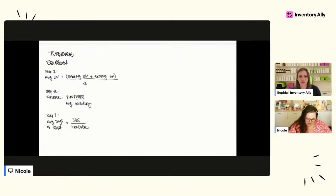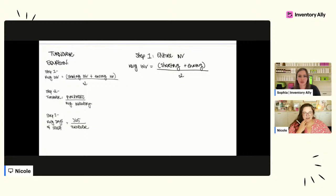So let's start with step one. This is going to be for our entire inventory, and we're looking at this over the last 12 months. Our average inventory calculation is going to be our starting inventory plus our ending inventory, divided by 2.